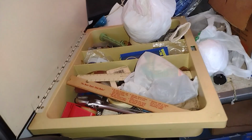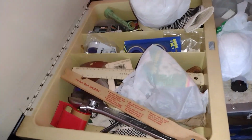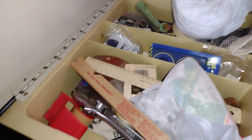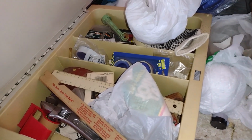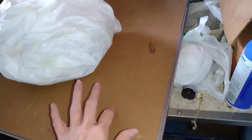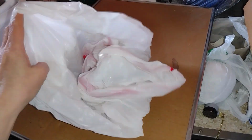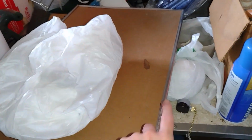Let's see. Oh, it's got lots of tools in it. I don't know. This may have to be a tiny tidy of its own because it's a lot of stuff in there. I don't think I have time to go through all of that. So, yeah, I think I'm going to close the lid on that. And this is empty. It's a trash bag. If it doesn't have holes in it, I'll put it over there in my trash container at the bottom and we can put it to use.